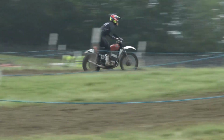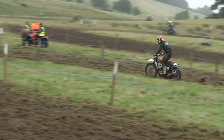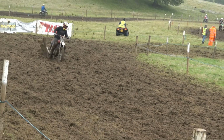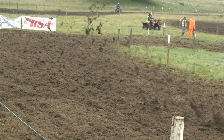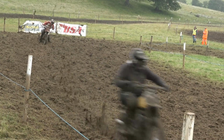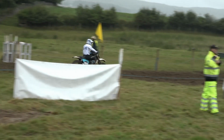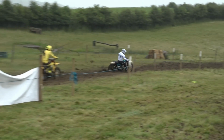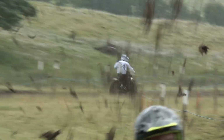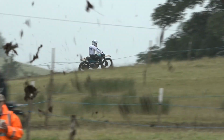As you can see, the weather conditions here at Helsington weren't fantastic. Certainly weren't the best for early July, and although it wasn't raining heavily, it was still very dull and damp, and there was still enough rain to continually wet the track and make it very difficult for most of these riders. But as you can see, no such problems for this young man here, Chris Chell, in first position.